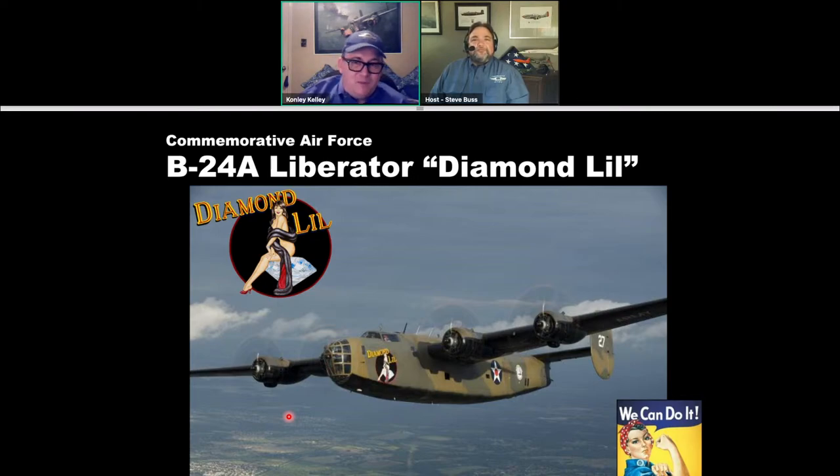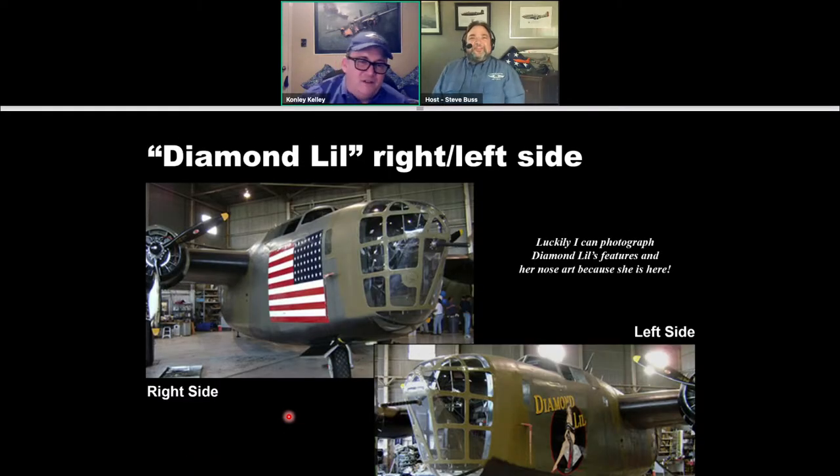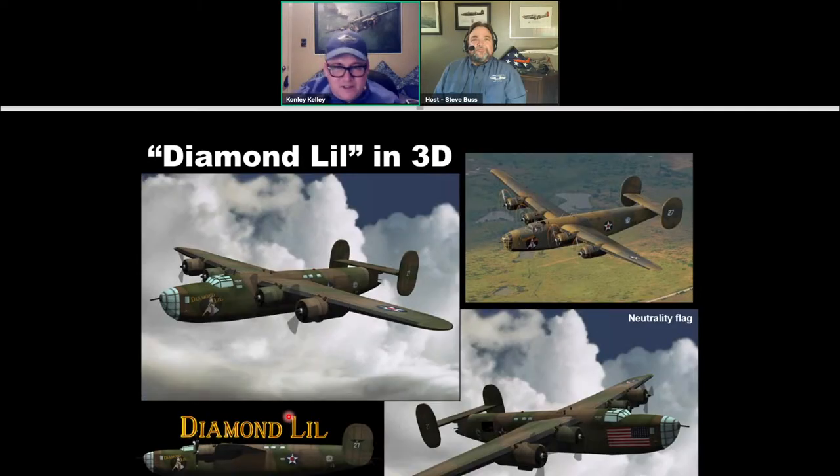Boy, am I lucky. I have a plane that's here. I'm going to photograph and look at all the time when it's in town. So I photographed Diamond Lil. I've been through her, taking pictures of all kinds. So here she is in 3D, one of my first attempts at 3D modeling Diamond Lil. So I have the neutrality flag on one side, Diamond Lil's nose art on the other side. I might be the only person in history to ever model a B-24A Liberator, because I'm sure people have modeled the later models in 3D.